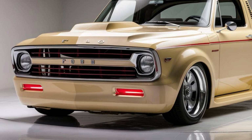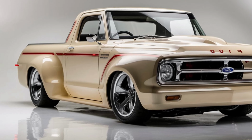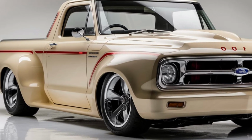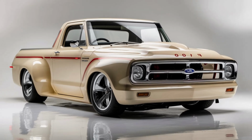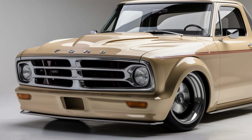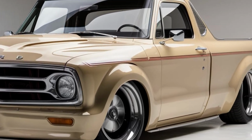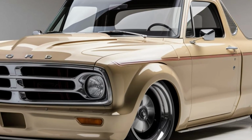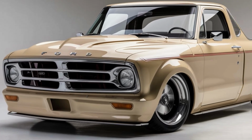Let's start with the 1970 Ford F-100. This model was part of the fifth generation, produced between 1967 and 1972. The 1970 F-100 featured a rugged and utilitarian design, with a larger cab and sharper lines compared to its predecessors. The interior was basic but functional, with durable materials that could withstand the rigors of daily use.